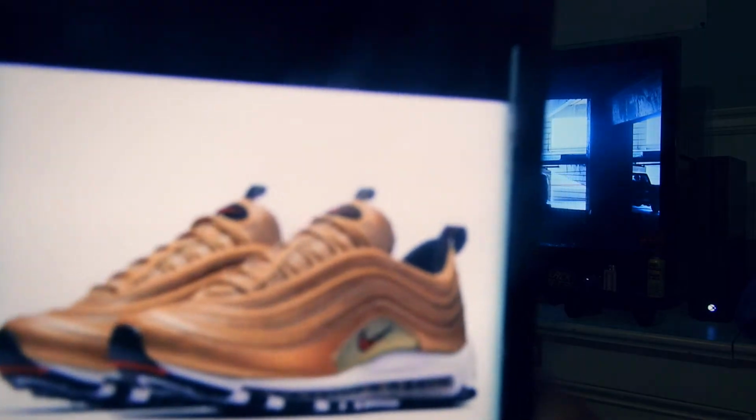I just have to cut that ad off. I don't like when ads play in videos. It just pisses me off, but if I could have this edited, I wouldn't have had the ad play.